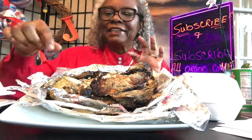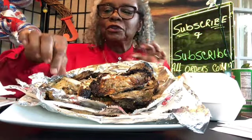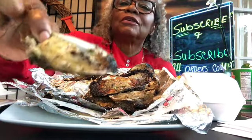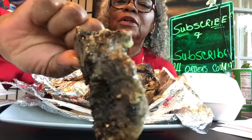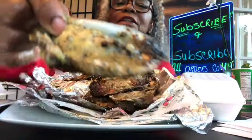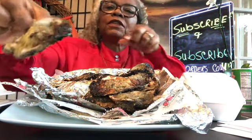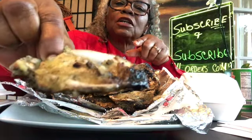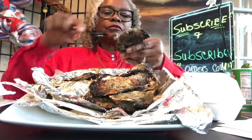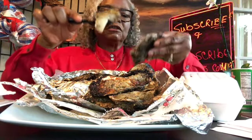Okay guys, so I did go and heat up my broiled oysters, and let me show you. Look at how beautiful that's broiled. Look at that. They are delicious. Even the tips of the shell are broiled. They are called Drago's. And this location is here.